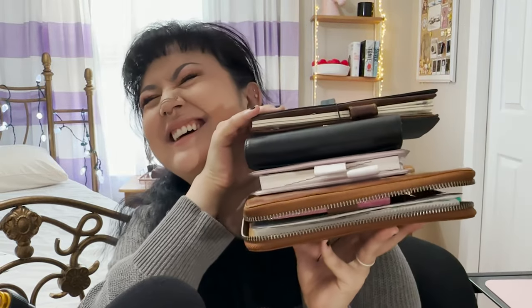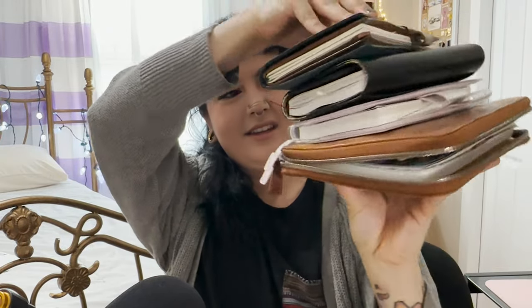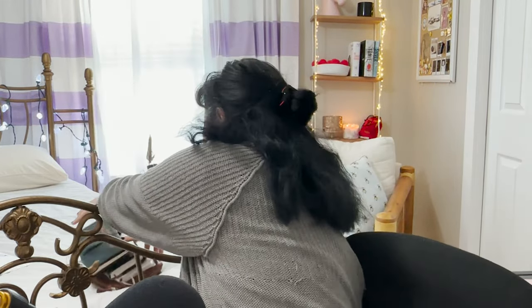And now, a satisfying little stack. Here we are. Here's everything that I'm using. It's honestly a lot, and yes, I do carry all of these with me whenever I go back and forth to work. I have to carry a separate tote bag because I'm obsessive. But let me show you the tote bag because it's really cute.